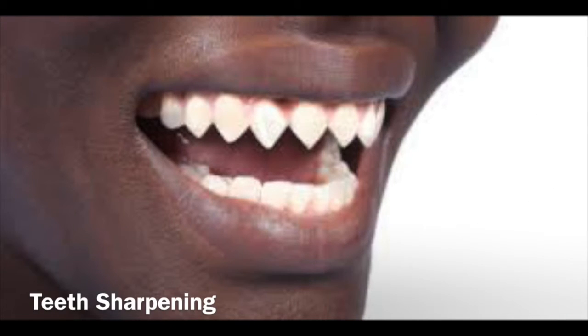Teeth sharpening has been seen in many different places in the world, including Africa and Bali. In Bali, teeth were filed down as a rite of passage for adolescents and also because teeth represented negative emotion. In Africa, teeth are sharpened so that humans would resemble sharks. In the Mayan culture, teeth were sharpened and had designs carved into them to distinguish upper class. Men only file the top teeth while women file the top and bottom.